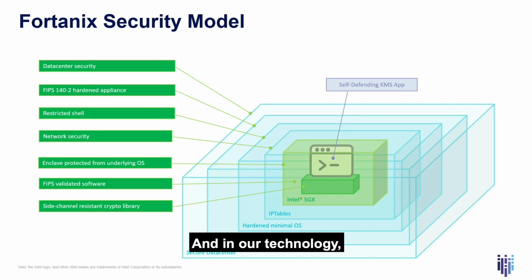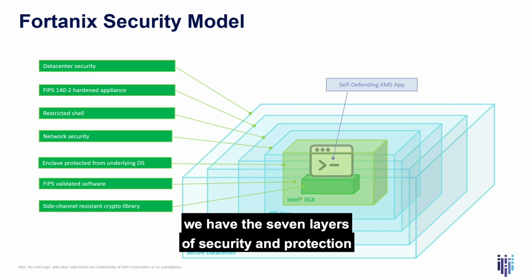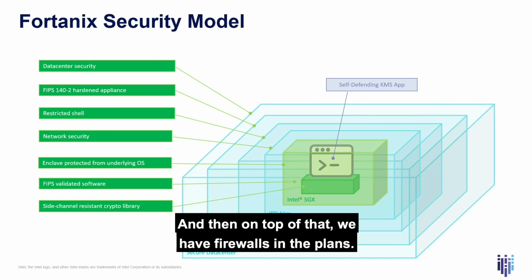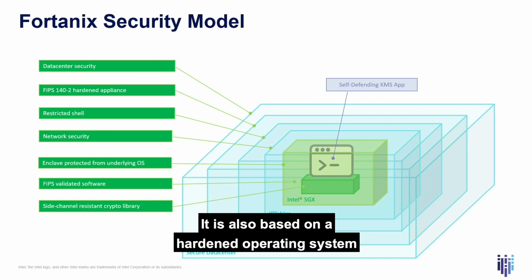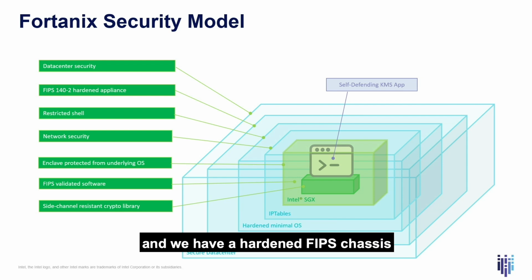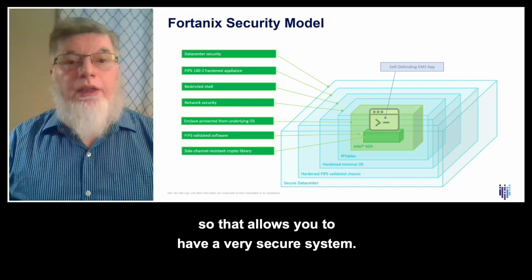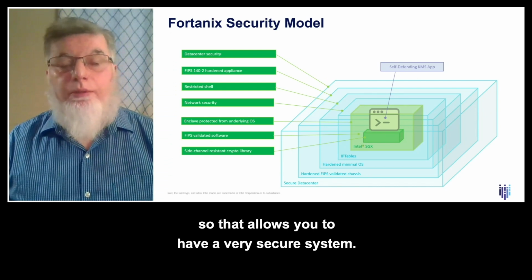And in our technology, we have seven layers of security and protection. At the core of this is obviously Intel SGX. And then on top of that, we have firewalls in the appliance. It is also based on a hardened operating system. And we have a hardened FIPS chassis to give you physical security. And then, of course, you can deploy these in a secure data center. So that allows you to have a very secure system.